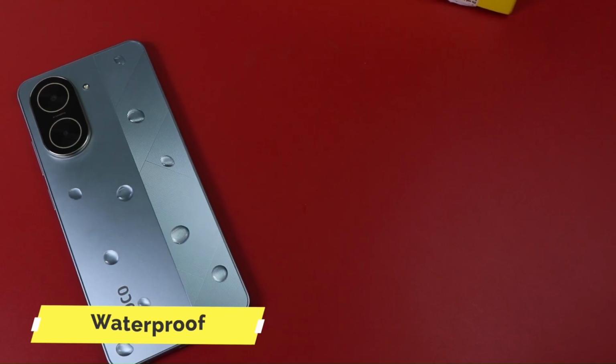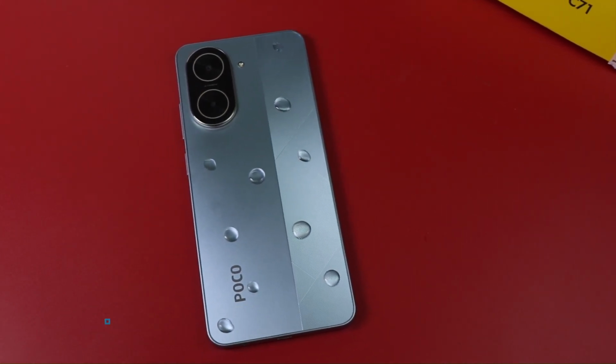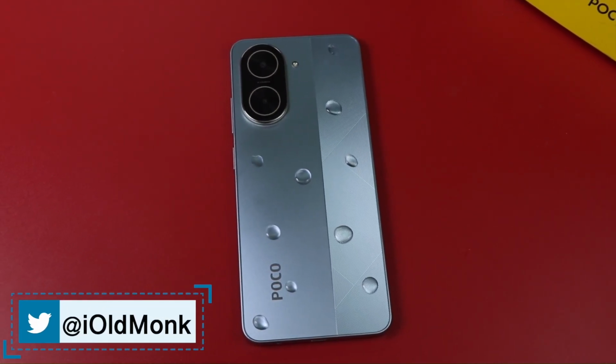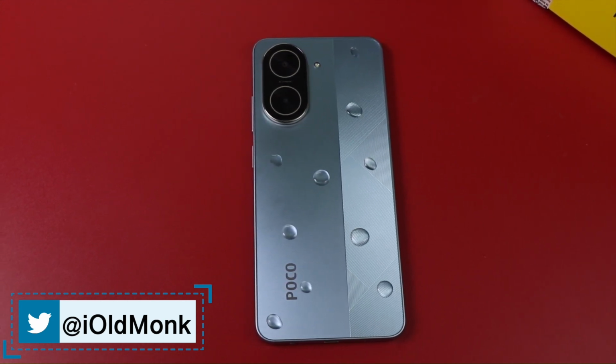Last but not the least, the smartphone comes with the waterproof rating. It has an IP52 rating, which is a great thing in this budget. The expected price is around 7,000. It will be exclusive on Flipkart. So this is all about the POCO C71.